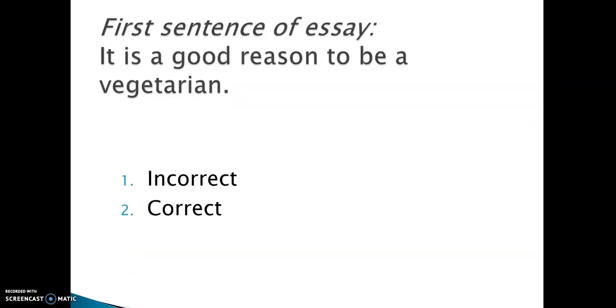If the first sentence of our essay is, it is a good reason to be a vegetarian, is this a good first sentence? No, this is incorrect. We cannot begin with it is because it doesn't refer to anything else. Sometimes we can use the word it as a dummy it, but only when we have an adjective after it is. For example, it is important. It is necessary. It is helpful. We cannot say it is a reason. We have to only use an adjective with that dummy it.